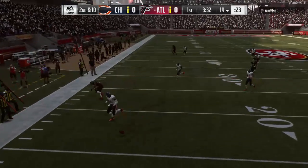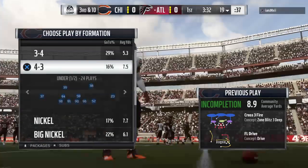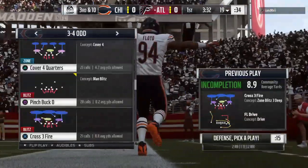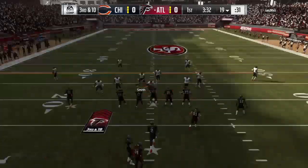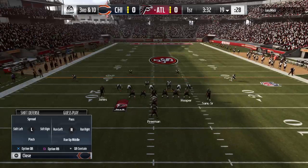Ryan. And that's off the mark, incomplete. When I watched that play, I thought about what my coaches had told me in the past. The biggest teaching point, get your head around. Locate the football so you can make a play on it while it's in the air. That's exactly what he did there. That was nice. So now an early 3rd and 10 here on their opening drive.